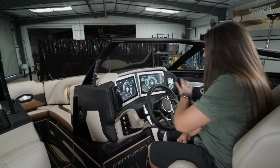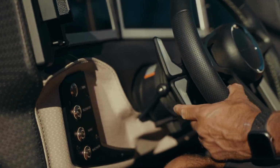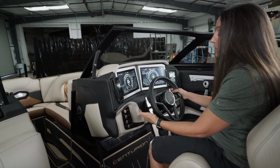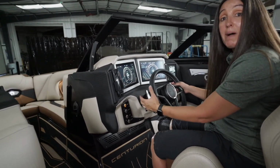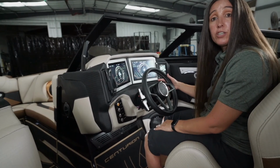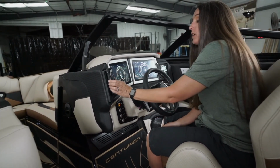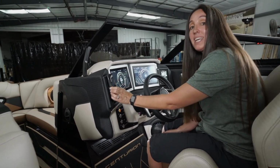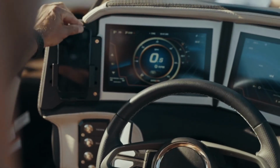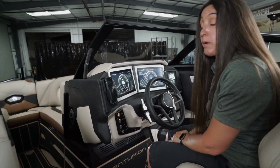The other things that you'll notice on the dash are the sport shifters, which you'll see on every Centurion boat. I can control the Stinger wake plate with my left-hand sport shifters. I can control my set speed on my zero off with my right-hand sport shifters. I've also got a really cool wireless clamping cell phone charger that's made by PTM that comes standard in all of the Ri series boats.